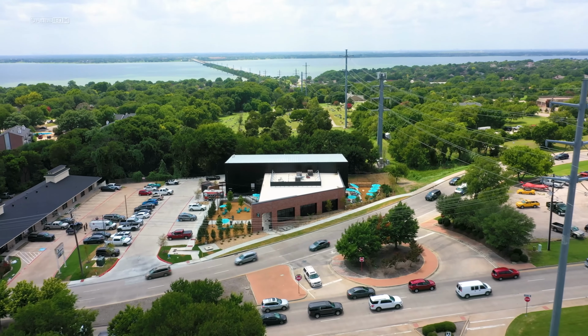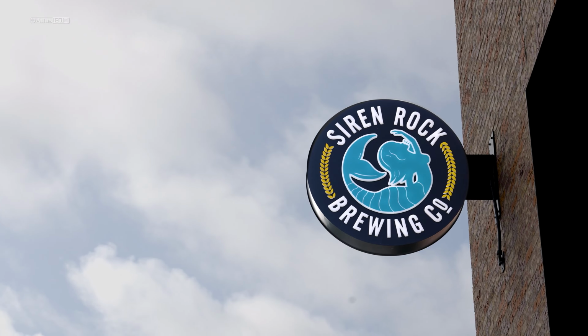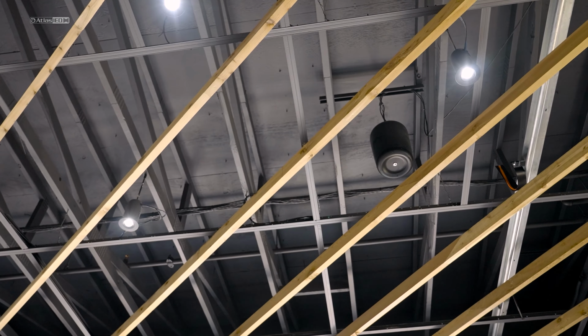We are at Siren Rock Brewing Company. We're a 13,000 square foot production brewery in Rockwall, Texas. We have about a 2,000 square foot tap room, a full production facility, a full kitchen, 2 beer gardens, and a private event space.